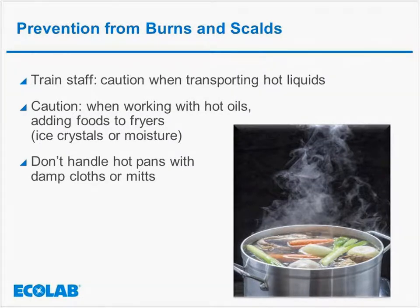First of all, training is very important. Take proper precautions when working around fryolators, hot liquids, and cooking equipment. Be really careful when transporting hot liquids to not spill them or splatter them along the way. Care should be taken when placing moist foods in fryolators, or foods with ice crystals that tend to splatter grease when the ice or moisture comes in contact with the oil.